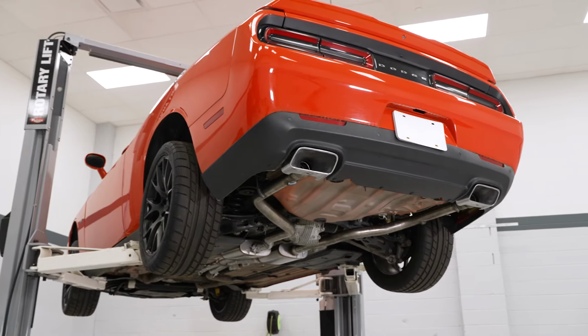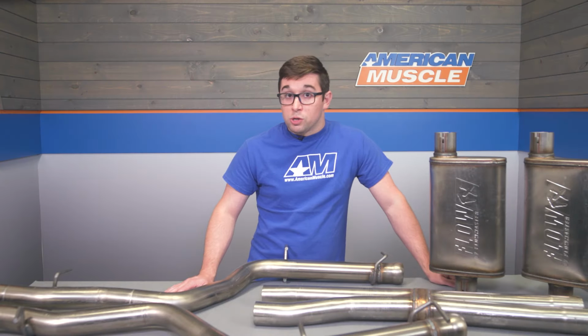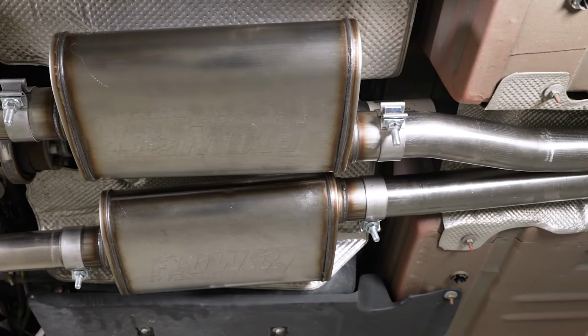Now we're not going to be running this on the dyno to get power numbers, but as with any exhaust, you shouldn't expect too much in the way of actual raw horsepower and torque. This is going to be more about the improvement in sound and feel rather than outright power.